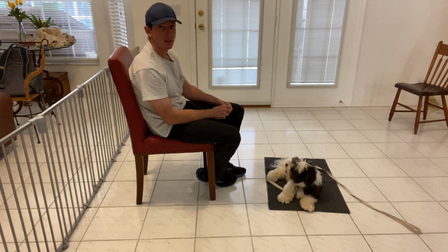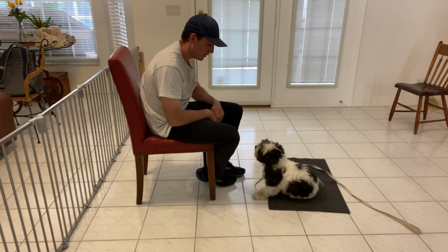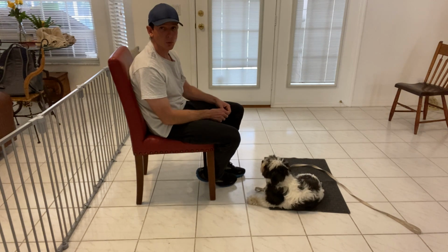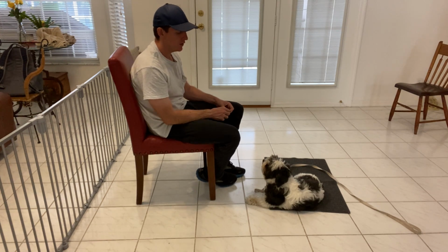And now she's tolerating these noises she's hearing in the background, but she's starting to believe she doesn't need to worry about it. She just needs to remain on the mat. Good. Remember, that's what I do. When she moves, I'm immediately on top of her. I give her a correction. I wait for her to do the right thing. I give a little bit of time because I don't want to reward the getting up. Then she gets a treat.